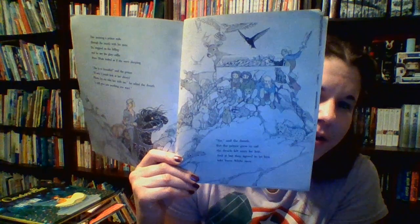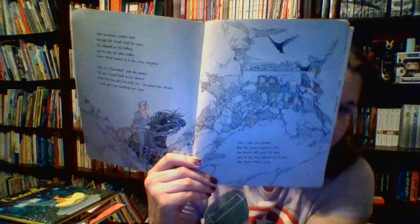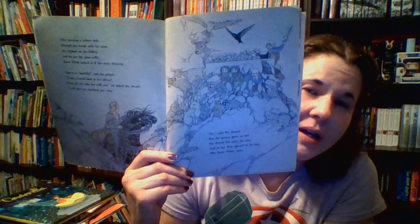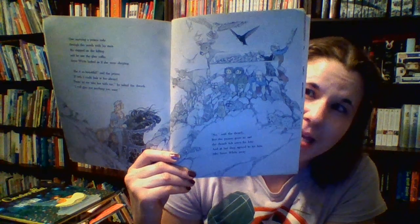And so the dwarves are carrying her through the woods, and the prince sees her. He's like, she's so beautiful. You have to let me have her so that I can always look at her. And they're like, no. But they say no, but the prince grew so sad, the dwarves felt sorry for him, and at last they agreed. So he begs. He's like, please. So they give her to him.